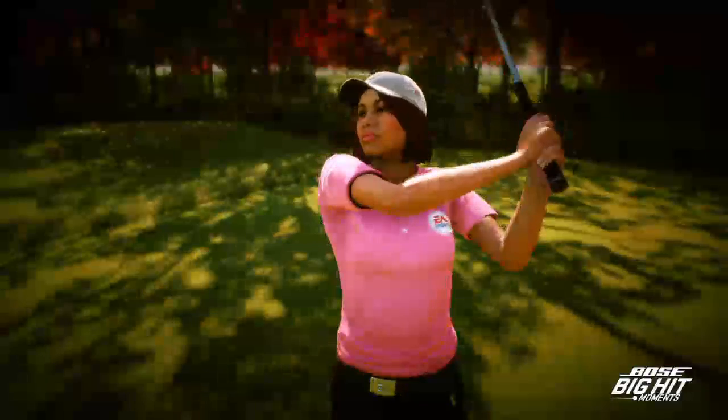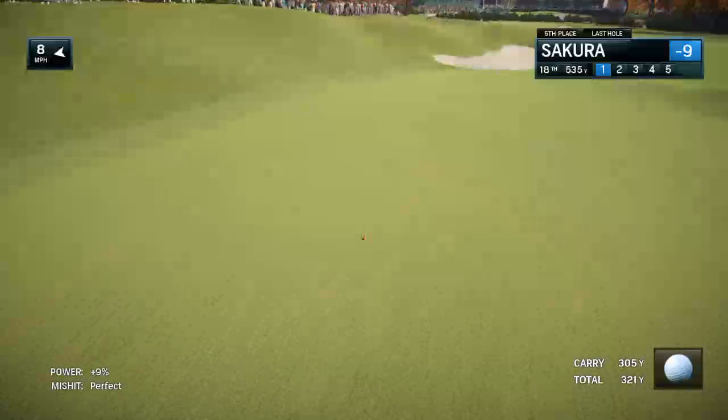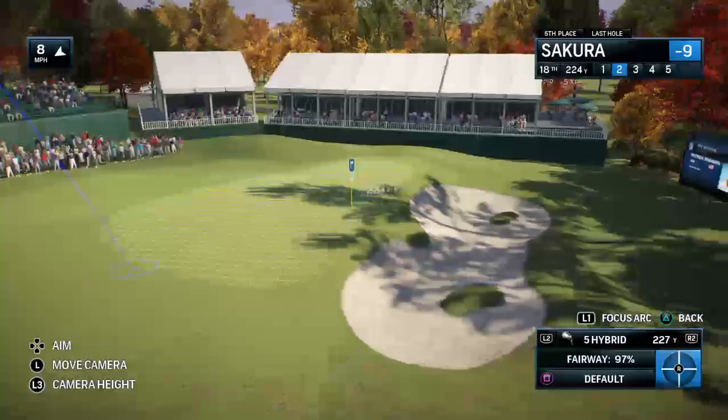Wow, I mean, she absolutely annihilated that tee ball. Well, this looks good. Certainly is. Well, those are good numbers right there. 320 yards. Just crushed it in the fairway.